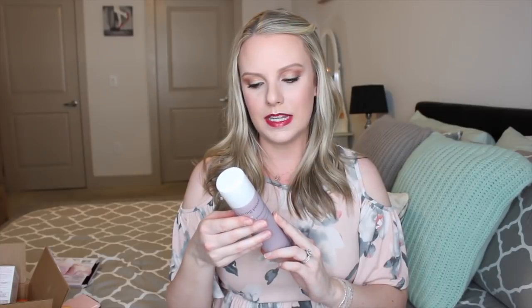This just provides like, what is it supposed to do? Weightless spray that shields hair from heat tools up to 450 degrees, provides UV protection. This non-drying spray keeps strands soft, smooth, and shiny. So you can use it as a finishing spray or before you use heat tools. So I used it today before I just put a little bit of a wave in my hair, or you can use it to kind of just like zhuzh up your hair a little bit. So yeah, we'll have to see if I like that.